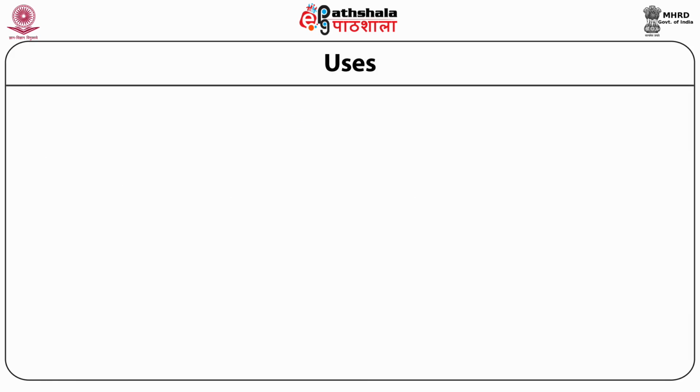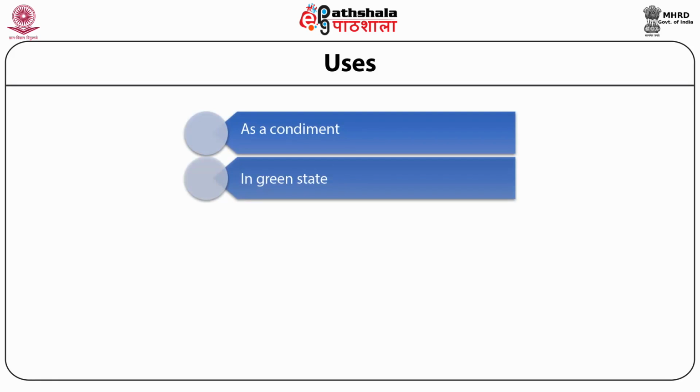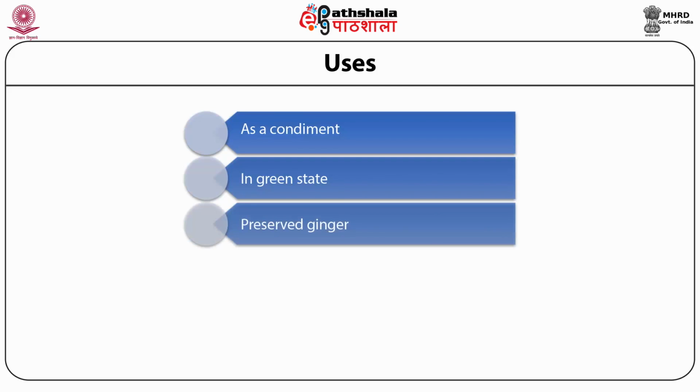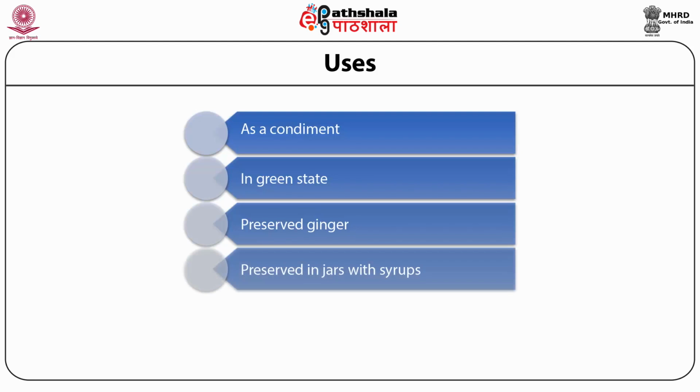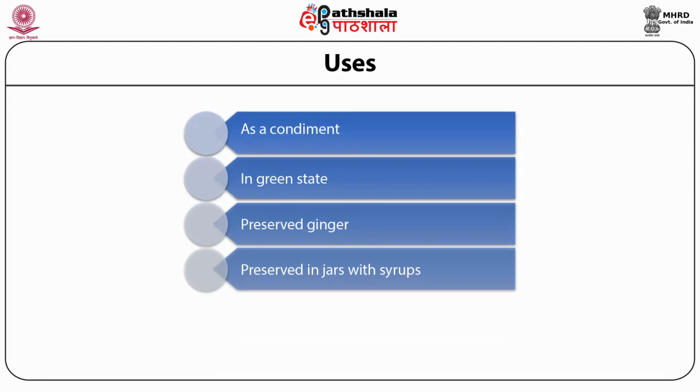Ginger, also extensively used as a condiment, is sometimes imported in a green state as well. The preserved ginger of the shops is prepared by carefully picking red rhizomes or the young shoots of the old rhizomes. Then these are washed and scraped. They are also preserved in jars with syrups. It's also widely used as a cooking herb, condiment, spice, and home remedy for a long time. It's been used as a medicine for many years.